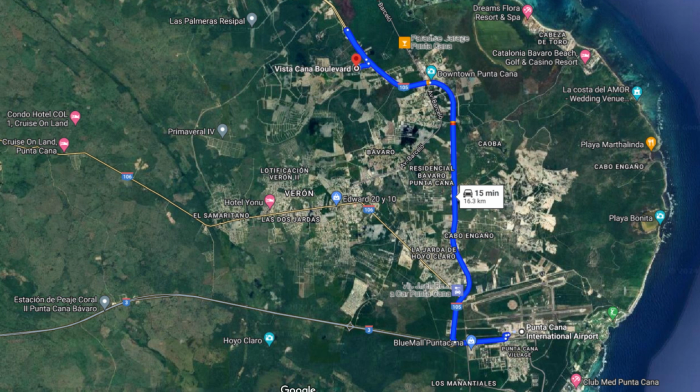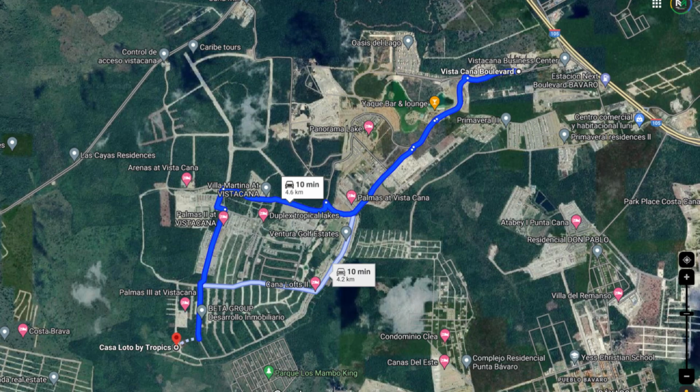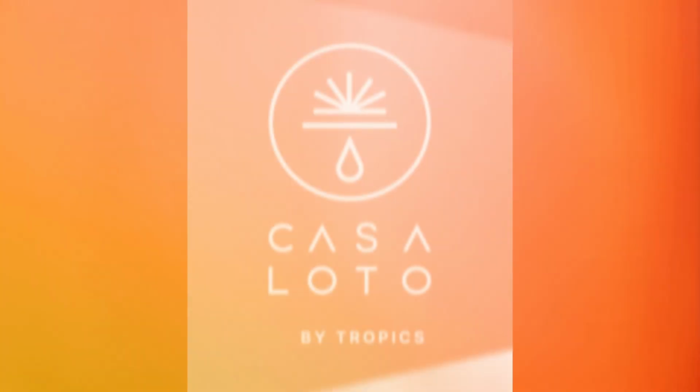International Airport, depending on traffic and road conditions. Once you are in Vista Cana, if you enter through the main gate right off the Boulevard Turístico del Este, you will need to drive all the way through until you've reached Sabana Equestrian and Residences. Once there, you will need to make a left and go through the second security guard station to enter a private section called Paso de Cendo. Once you've gained access, you will need to continue through until you get to the location of Casa Loto.